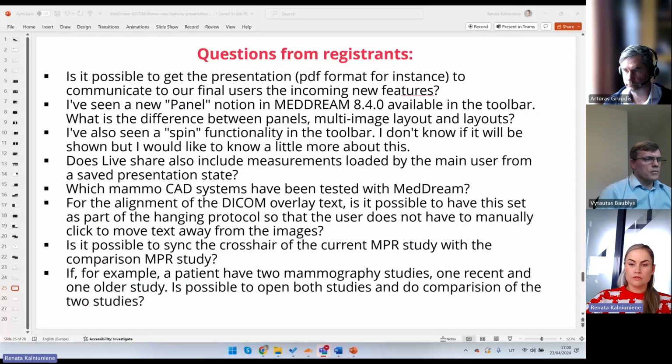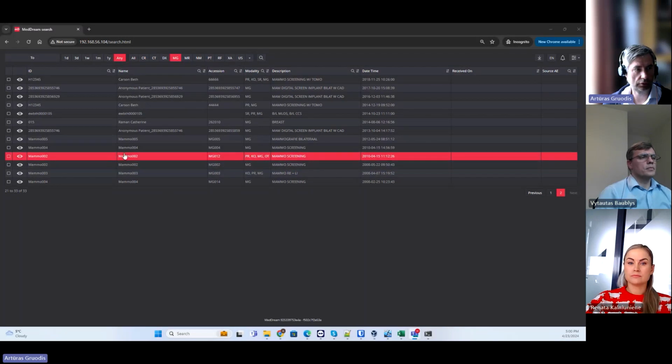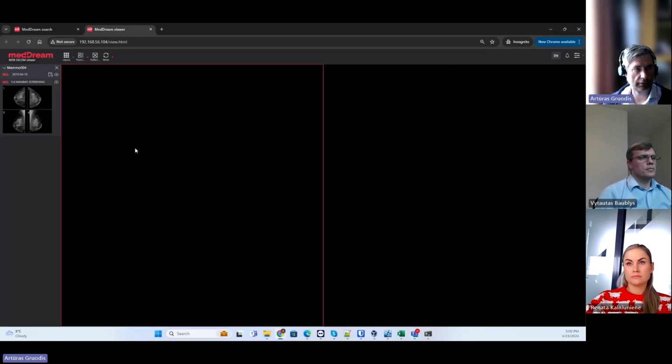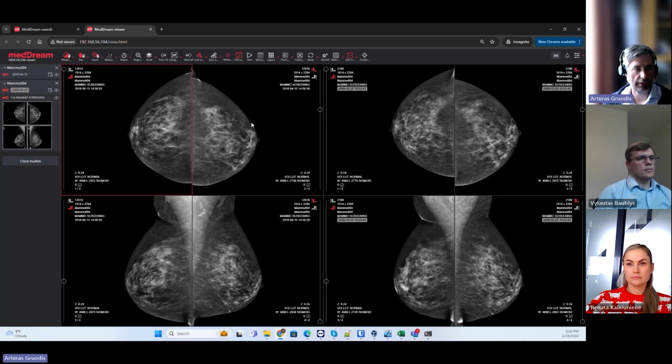Okay, so I'm moving to the last question. If, for example, a patient has two mammography studies, one recent and one older, is it possible to open both studies and compare them? Yes, it's possible. I will show you. With hanging protocols, I am opening the current study and the prior study, and I can do comparison.